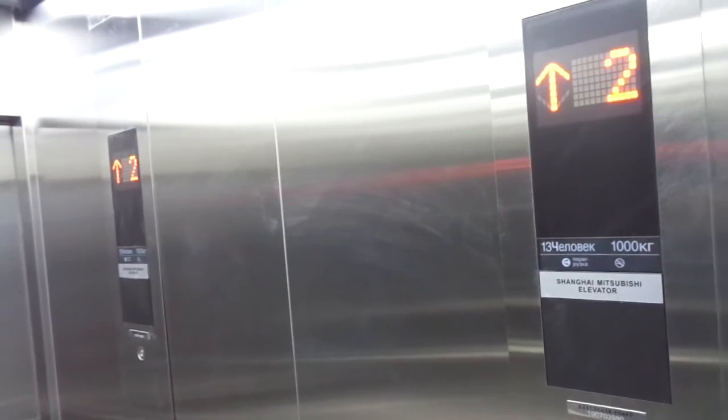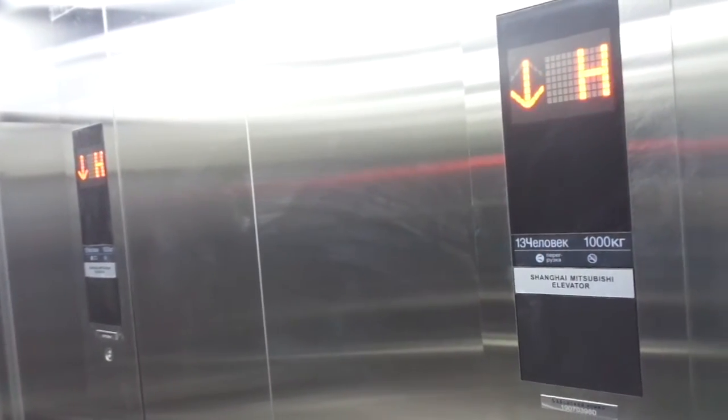Cab view, nice elevator fixtures. Yep, got into indicators. All right, wash door closed. There it goes, and does it.